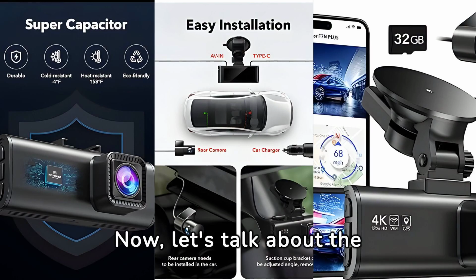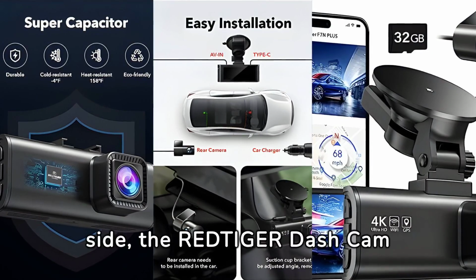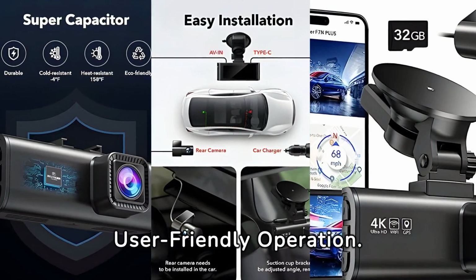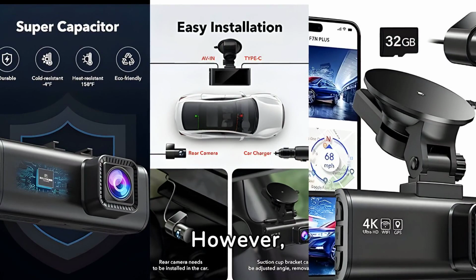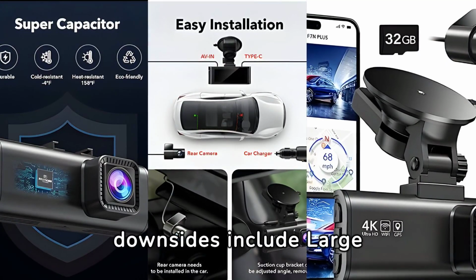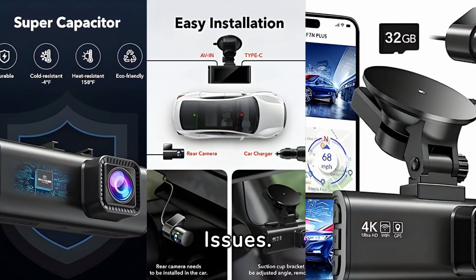Now, let's talk about the pros and cons. On the positive side, the REDTIGER dashcam brings high-resolution imaging, dual camera system, and user-friendly operation. However, no gadget is perfect. Some potential downsides include large file sizes, requires constant power, and potential glare issues.